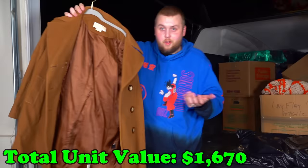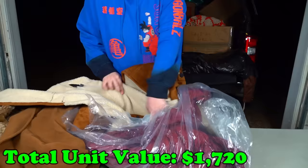This is Michael Kors, by the way. That's nice. It just fits so perfectly. This right here is Mark New York. I know that's a good brand as well. And there's one more coat in here, or two more. What is this one first?